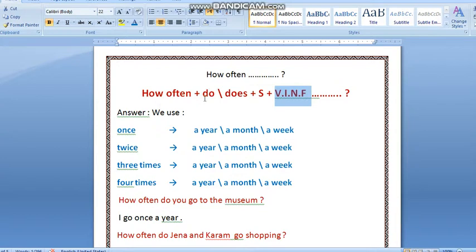How often plus do or does, then the subject, the pronouns or any name of a person or people, plus the verb in the infinitive. To answer a how often question, we use once, meaning one time. Once a year, once a month, once a week.